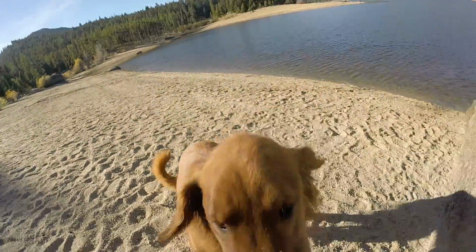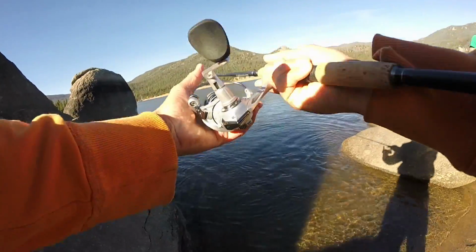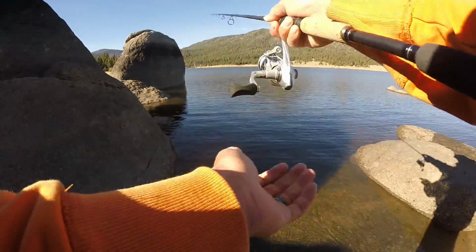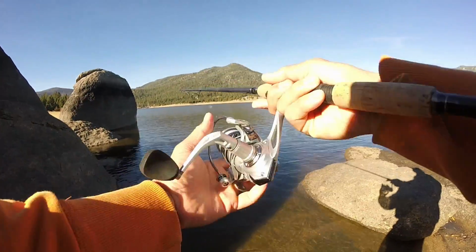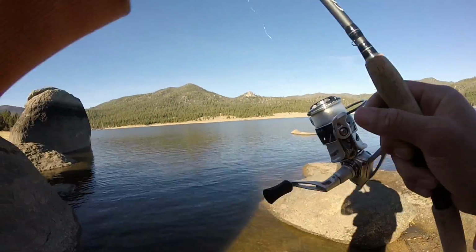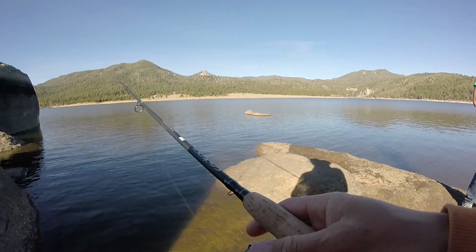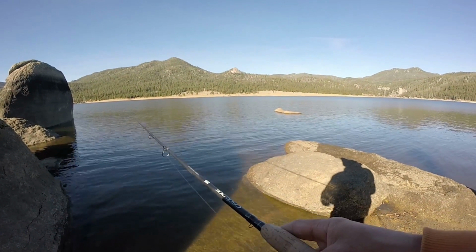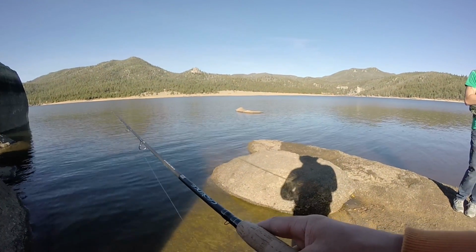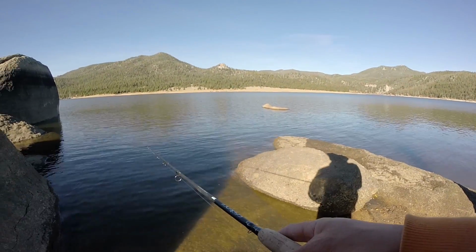What's up, Winston? What's up, boy? Thanks, buddy. Said anytime. Catch much on that? I've caught a few on this one before. Yeah, it kind of looks like a baby brook trout, because until they get big, they are mostly just silver.